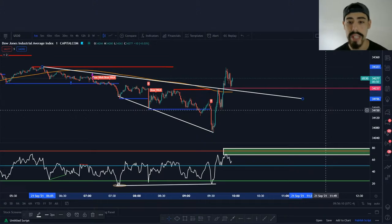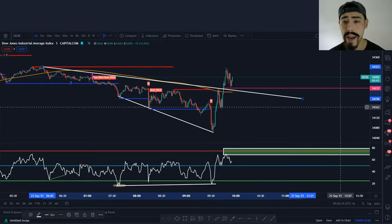You know what I mean? That is left and right, or MSN Messenger. I don't know what you guys use. AOL News, you know what I mean?